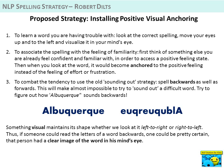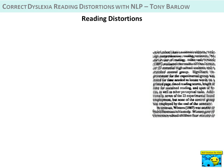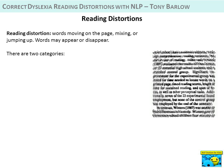All right, so this is the end of Robert Dilts. Let's see how Tony Barlow corrects dyslexia reading distortions with NLP. So what is a reading distortion? Words moving on the page? Mixing? Words jumping up or down? Words may appear or disappear?